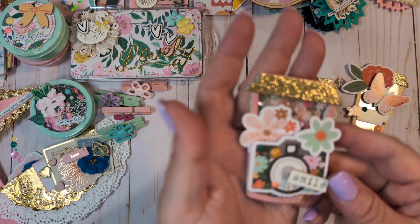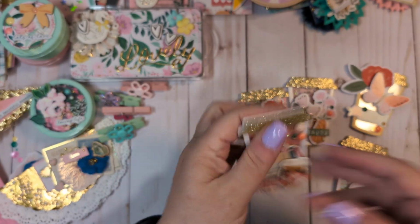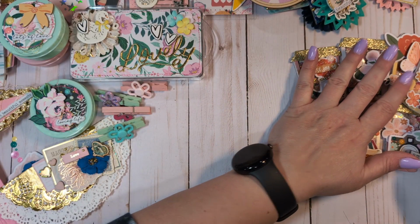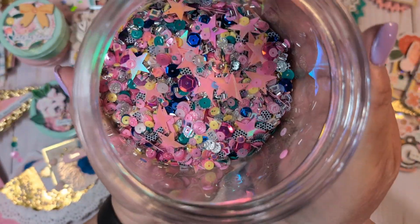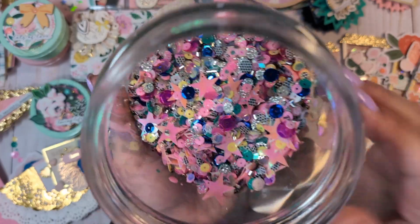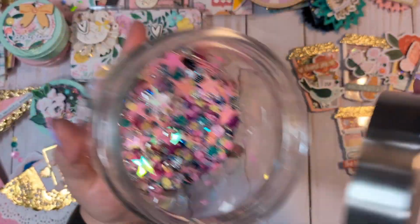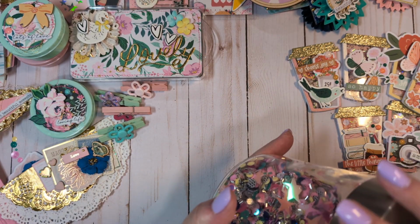And then I have 2 sequin mixes that I put together this month for projects. I'll show you those last. All right, and then this is the last of those. And then I made a sequin mix to go with All Hearts, which is a beautiful mix of pink and teal and yellow and black and white, and a little bit of blue, because it does have some blue in it, and some clear, and it's a beautiful mix. So I made that mix to go with All Hearts.